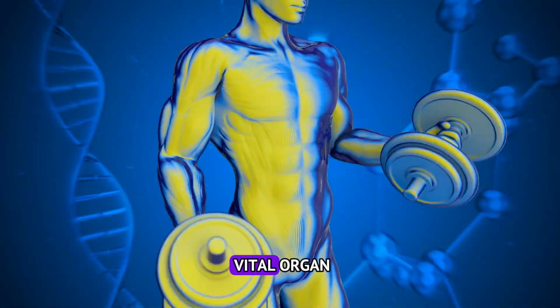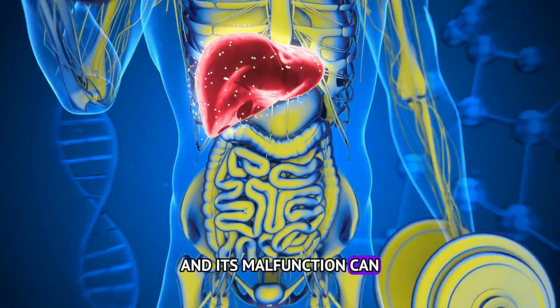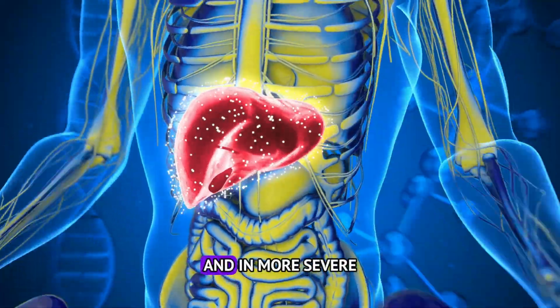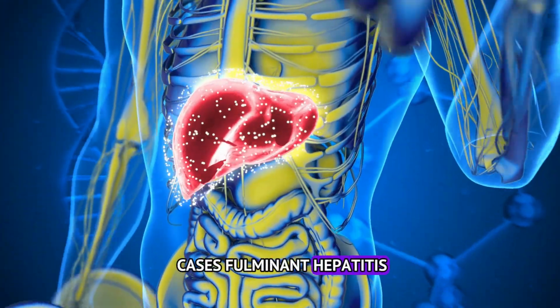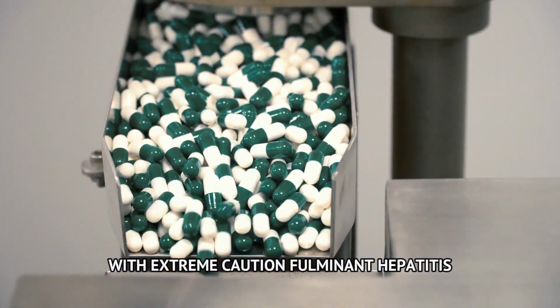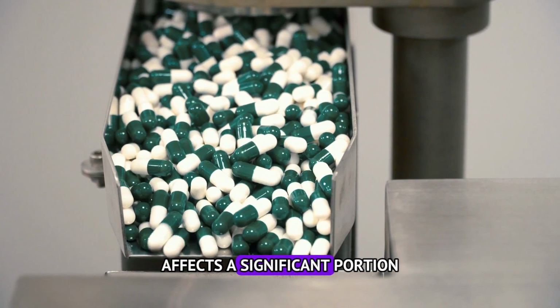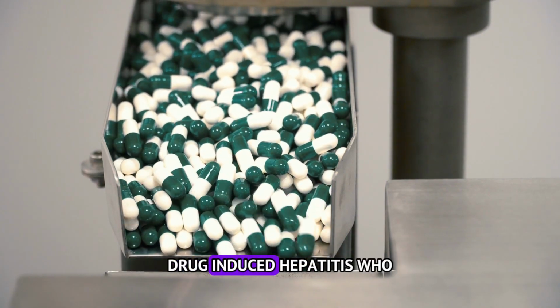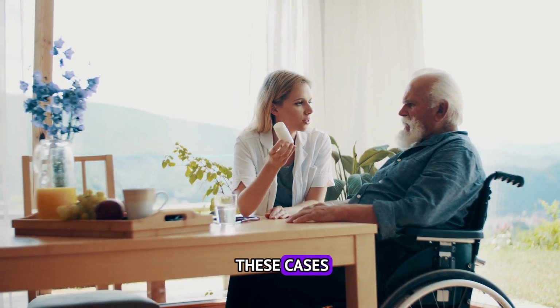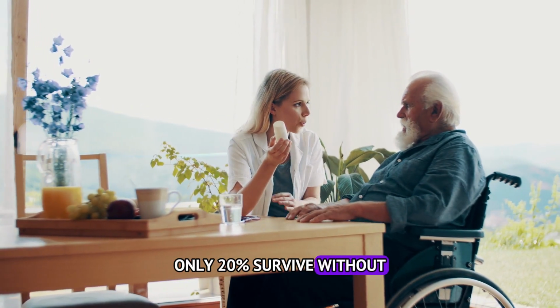The liver is a vital organ, and its malfunction can impact the body as a whole. To prevent drug-induced hepatitis and, in more severe cases, fulminant hepatitis, it is essential to use all medications with extreme caution. Fulminant hepatitis affects a significant portion of people with acute drug-induced hepatitis who develop jaundice, yellow skin, and among these cases, only 20% survive without a liver transplant.